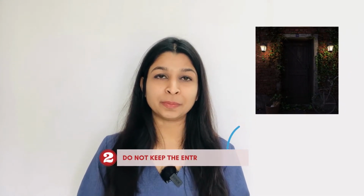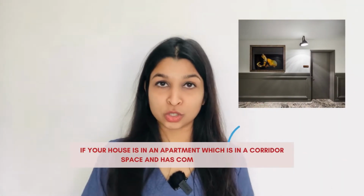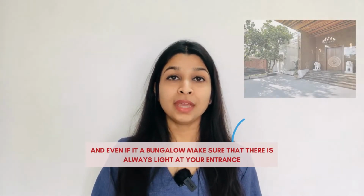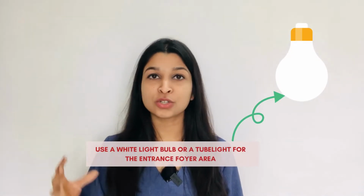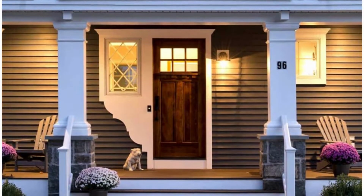The second most common mistake I find people make is keeping the entrance in dark. Whether your house is in an apartment which is in a corridor space and has common lighting, or even if it is a bungalow, make sure there is always light at your entrance. If the corridor of your lobby space is dark, then use a white light bulb or a tube light at the entrance foyer area so that it's always lit with light.